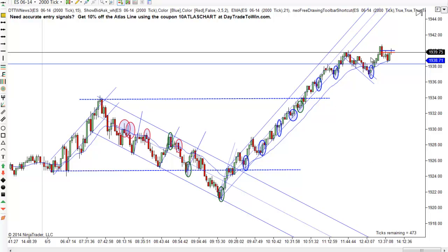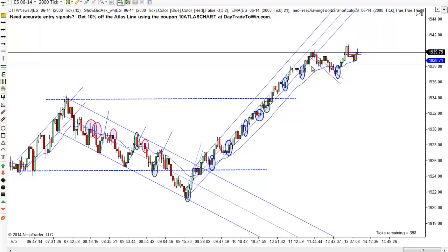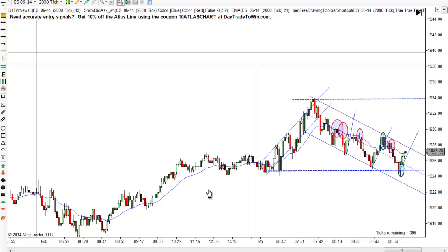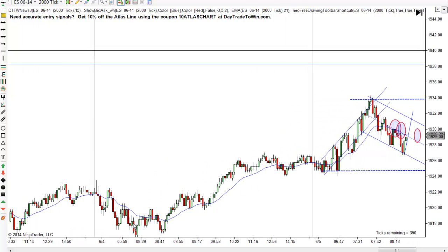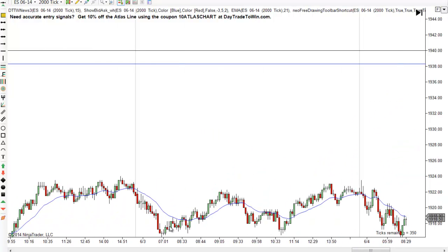And now you can see we're getting a little bit iffy over here again. And if it gets hung up here again, we may chop around in a range, and they may sell it off every day. And that's what's really happened almost every day. Look here, they let it go down early, and it trended up all the rest of the day and made new highs. Same thing here. They let it go down early.